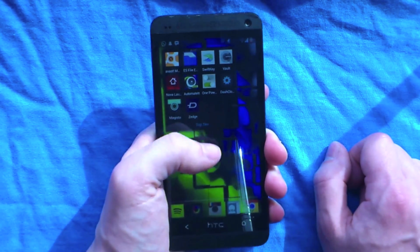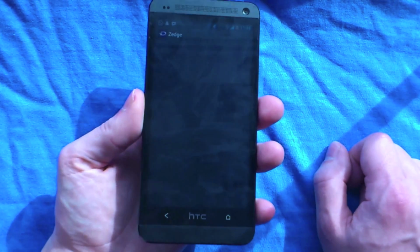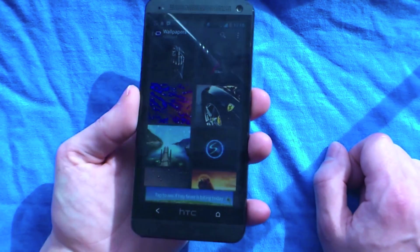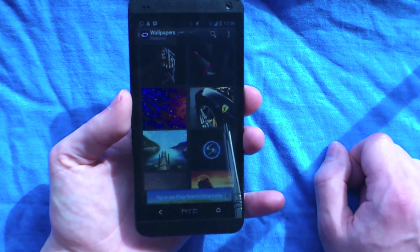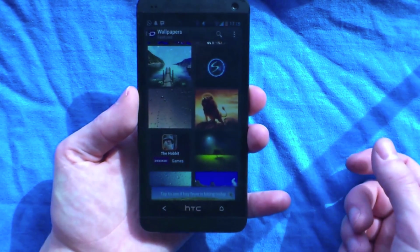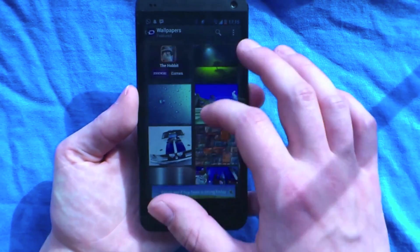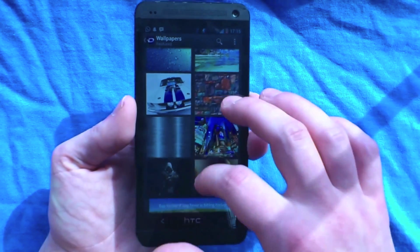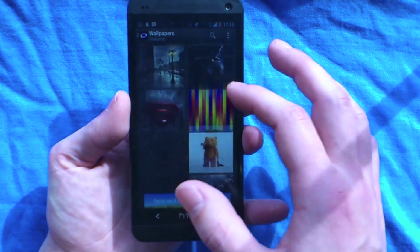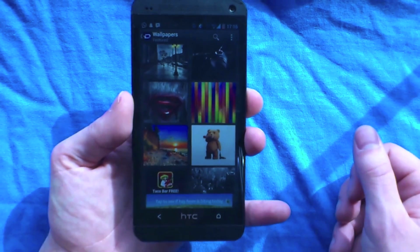And the last one is called Zedge, and I've tried out loads of wallpaper applications for 1080p screens, so for example on the S4 or the One, and this is definitely the best one in terms of quality. The variety is not quite there compared to some of the other apps, but just because it does look so good, I really have to recommend this as the best wallpaper chooser. We're just going to choose one. Which one looks cool? It's quite colourful.